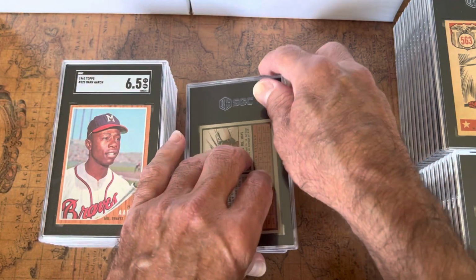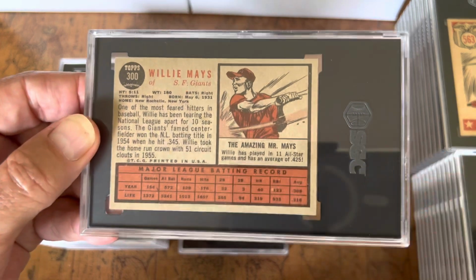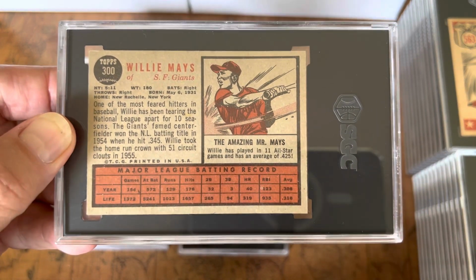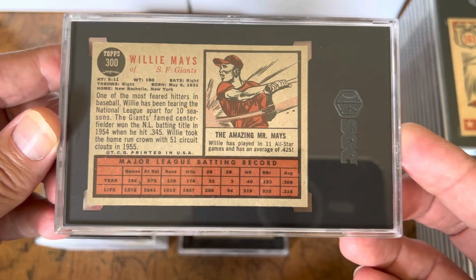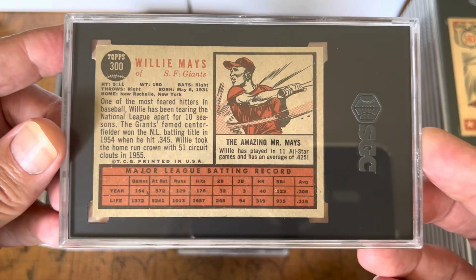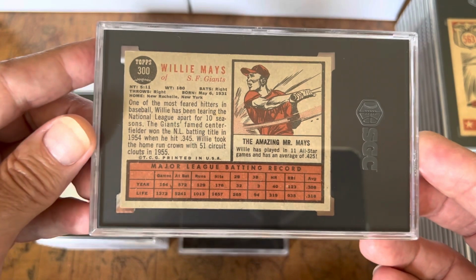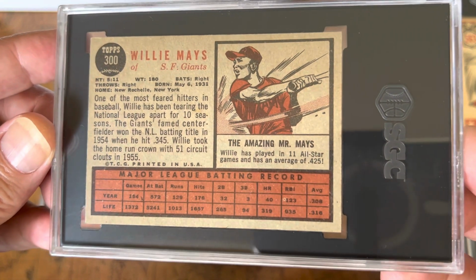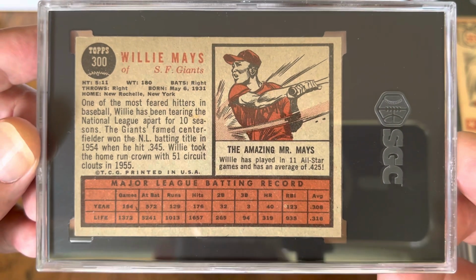Now comes the Willie Mays card. Like I said, I basically got all of the better cards out of here. The Mickey Mantle, I graded that earlier with PSA, and you could see that on my Mickey Mantle collection video that I did earlier this year. And that's got all of the Mickey Mantle cards in there. So you won't be seeing Mickey Mantle cards here because I did a whole separate video for the Mick.